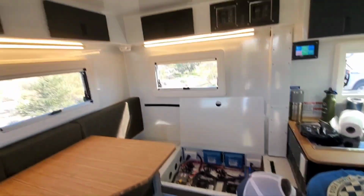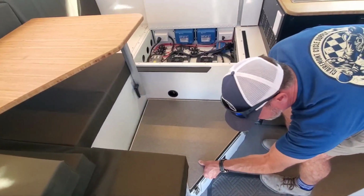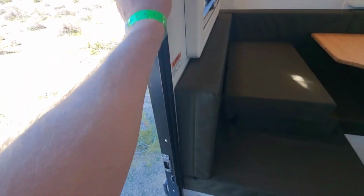And this is the biggest model they make, right? No, they make a build on an 84-inch chassis on a flat deck. Okay, I'll have to look up the website again. Yeah, there's a QR code on the back corner, driver's side. It'll take you right to their site.